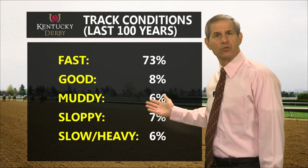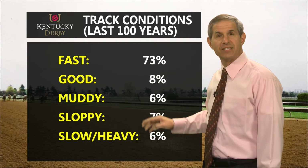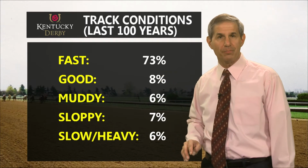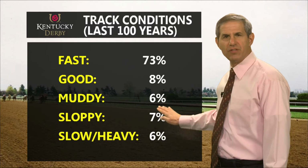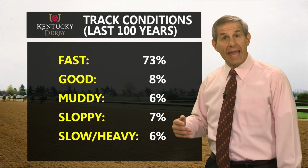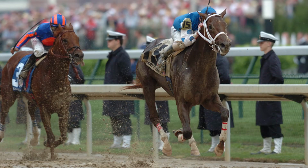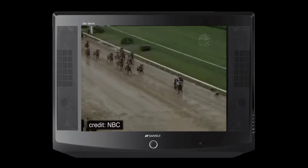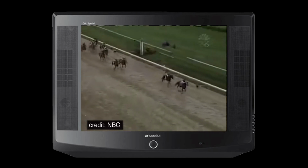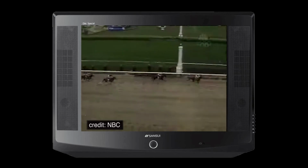Over the last 100 years, the track has been fast almost 3/4 of the time, including in 1973 when Secretariat set the Derby record. Only about 20% of the years end up in one of the soggy categories, though it happened last year and in 5 of the last 15 years, including 2004. As local racing fans may remember, Pennsylvania-bred Smarty Jones won the Derby in a very slow time due to the sloppy track. Smarty, born at Someday Farm in southern Chester County, is now enjoying retirement at Calumet Farms in Lexington, Kentucky.